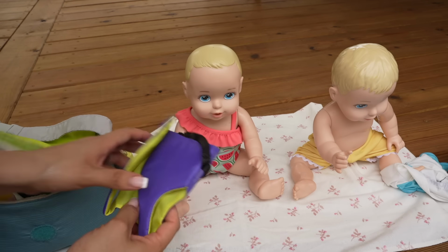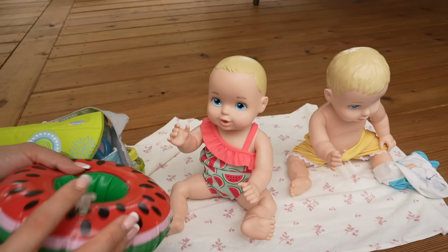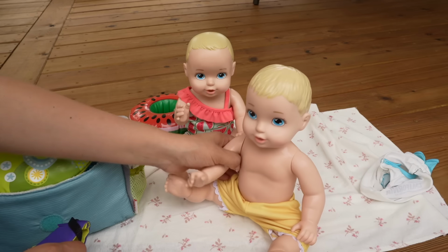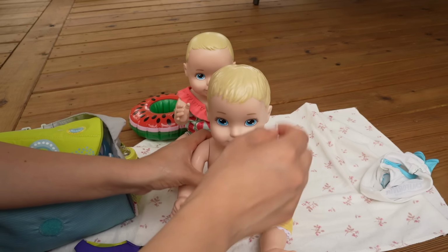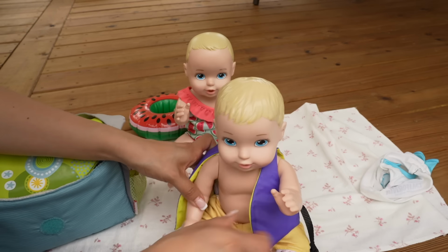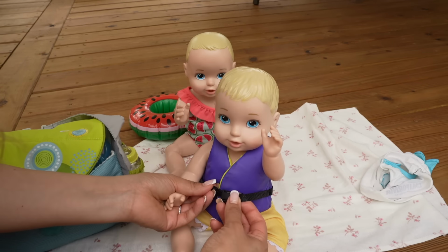Okay, do you want your life jacket on? No. Okay then, you're going to have a floaty, okay? Okay. Okay, what about you, Oliver? Do you want the life jacket on or a floaty? Life jacket. Okay. He likes the life jacket so he can swim by himself. Obviously, I'm going to keep an eye on him since he's still really little. But the life jacket keeps him afloat.